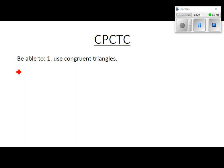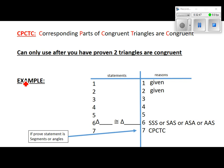CPCTC. What does CPCTC stand for again? Corresponding parts of congruent triangles. Make sure you fill that in. I think you just got to put the first letters on them or something, right? You can only use CPCTC after, right here where it says after, circle it, do something. You have to prove the two triangles congruent. Then you can use CPCTC in a two-column proof. Otherwise, you can't use it anywhere. All right?